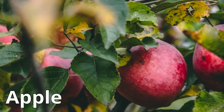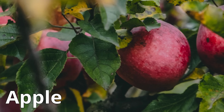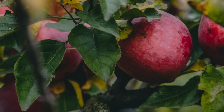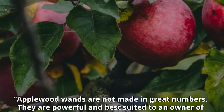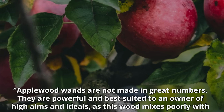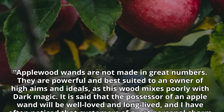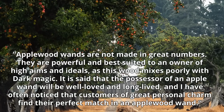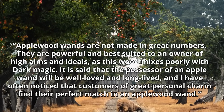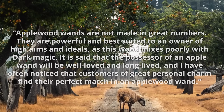Apple. I'm sure you've heard of apple trees before, which come from the species Malus domestica in the rose family. Ollivander had this to say: "Applewood wands are not made in great numbers. They are powerful and best suited to an owner of high aims and ideals, as this wood mixes poorly with dark magic. It is said that the possessor of an apple wand will be well loved and long lived, and I have often noticed that customers of great personal charm find their perfect match in an applewood wand."